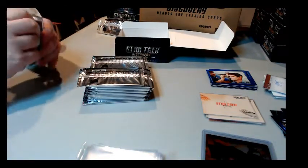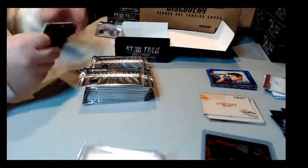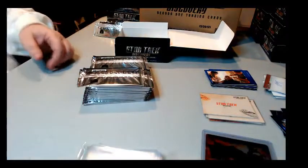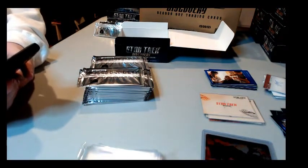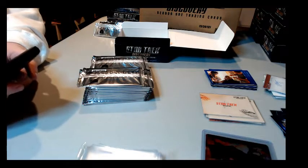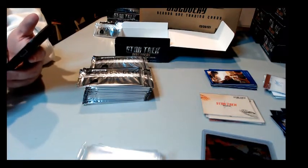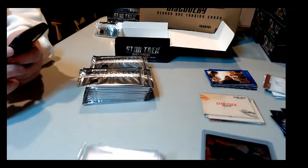I mean, this is 6,000 boxes. So, where's my phone at? How many cases is that? So that's 500 cases. Yeah, duh, I could have done that.